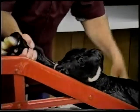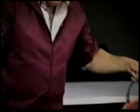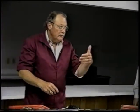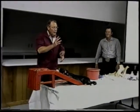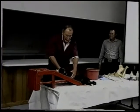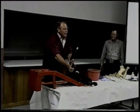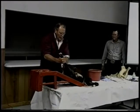Now when a calf is being delivered, it could be delivered head first, like I've been working with this calf. This calf could be coming out backwards or it could be coming out sideways. That's the three ways it can be presented: frontwards, backwards, or sideways. Then it could be upright, like this, or it could be upside down. Quite often they are completely upside down. So they're either going to be upright or upside down.